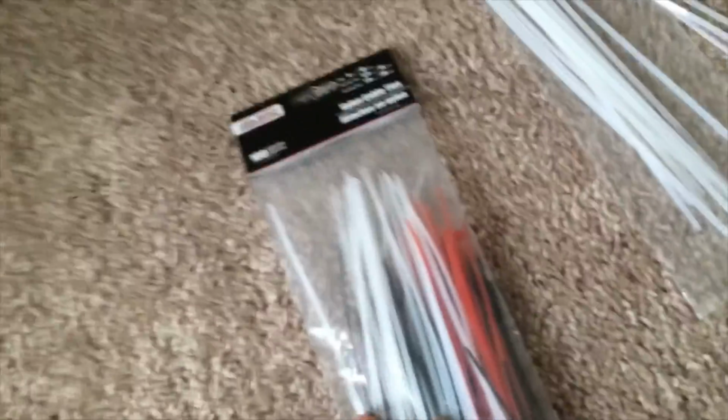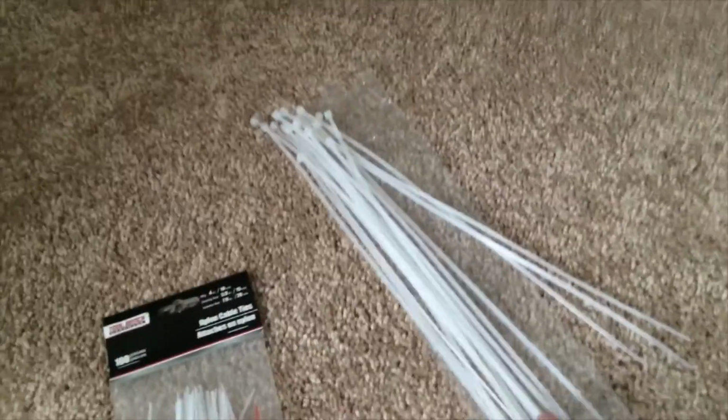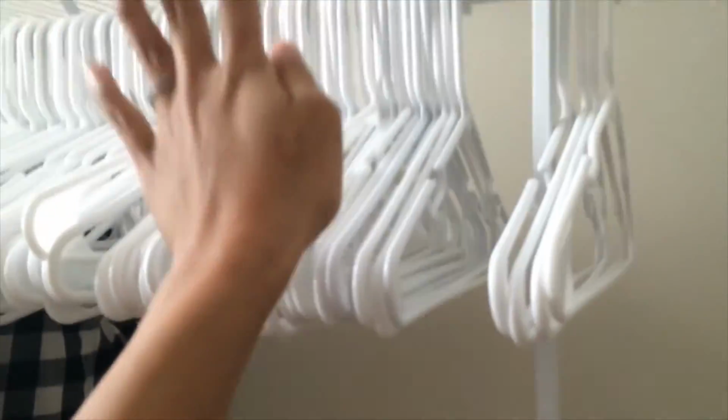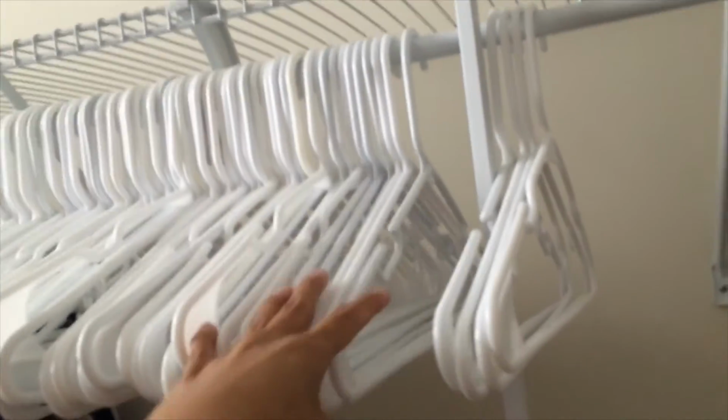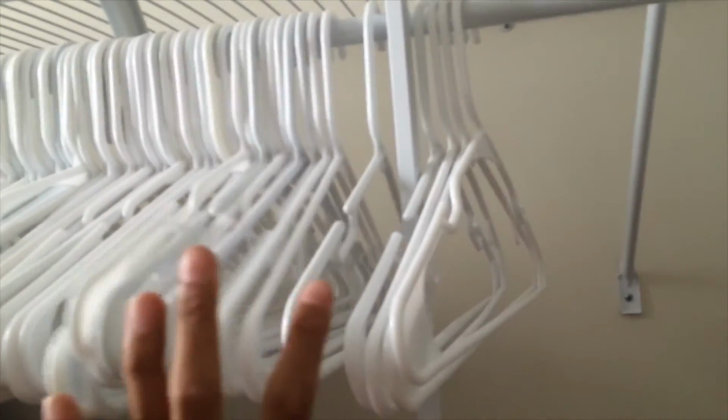I got these at the dollar store. They're just little zip ties, and I mean $1 for 100 pieces is a good deal. And then I got the bigger ones, which is the ones I'm using right now, and these are also from the dollar store. So my packing tip is, you know when you have empty hangers, the movers usually tend to just throw it in a box and it gets all tangled. And when you get the box, it's just a nightmare to sort through. I just want to make my life a little easier when I'm unpacking.